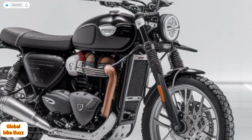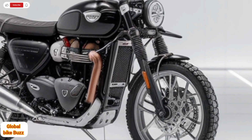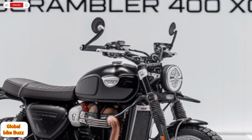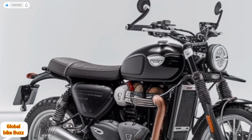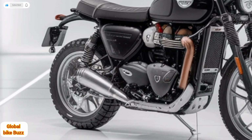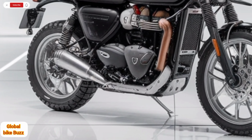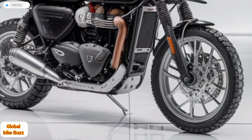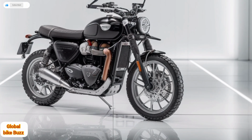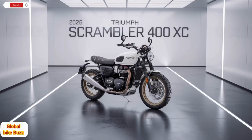Today, we're talking about a bike that's been stirring up quite a bit of attention in the modern classic and lightweight adventure segment, the 2026 Triumph Scrambler 400XC. Triumph's smaller capacity models have been making serious waves since their launch, and this newest Scrambler variant carries that heritage into a slightly more refined, adventure-ready form. So grab your helmet, get comfortable, and let's dive deep into what makes this little Scrambler such a big deal.